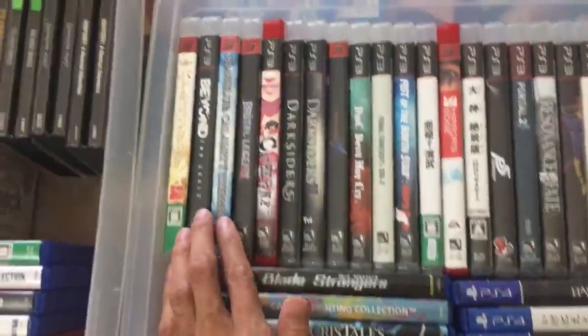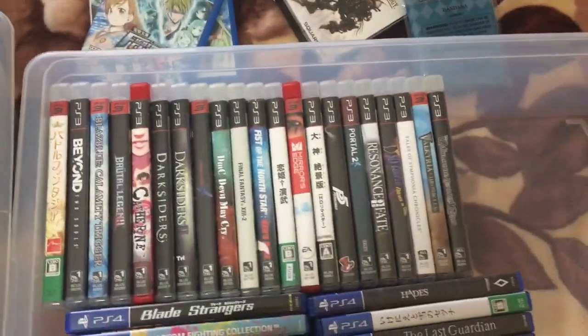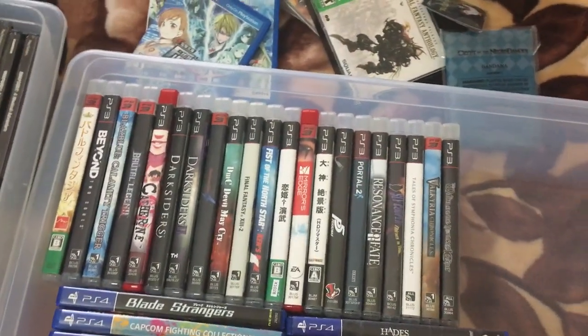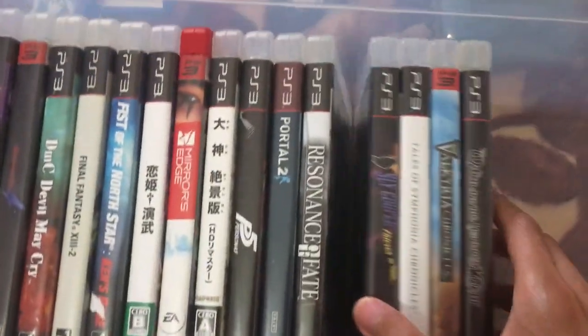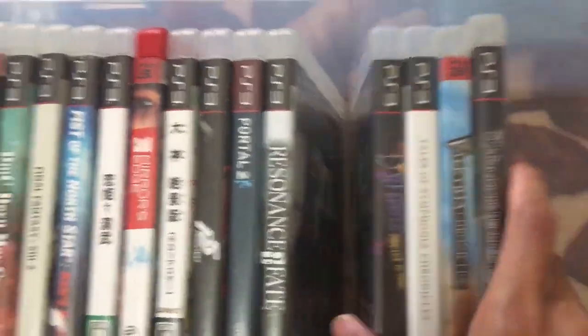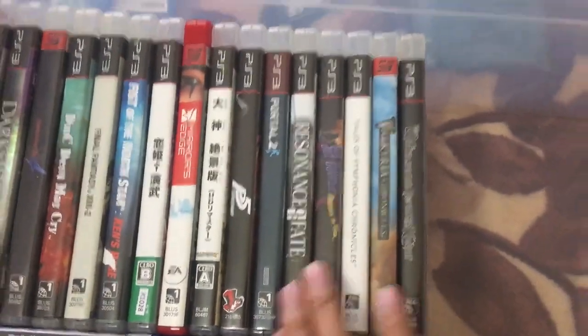And not just games I'm keeping because, with a lot of the fighting games, oh, just because they look cool. Or, oh, because I have a PS3, I need to get all the JRPGs that I can because I love JRPGs, right? And the PS3 didn't have many of those, so I gotta get as many as I can find, right? So yeah.